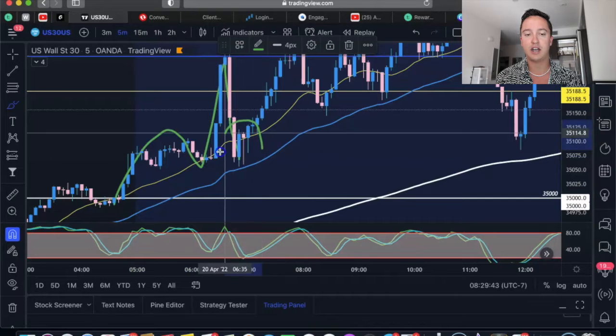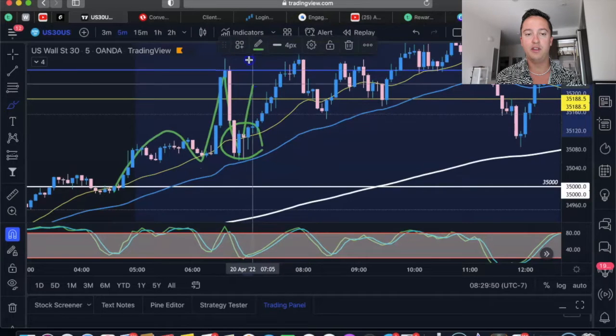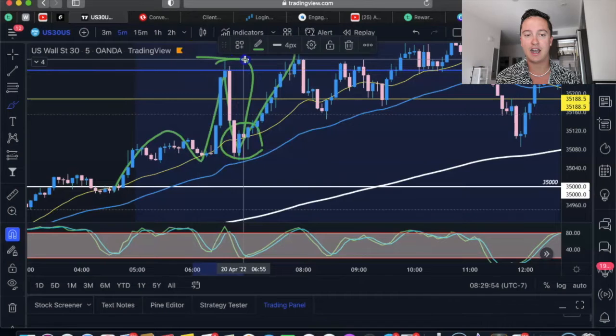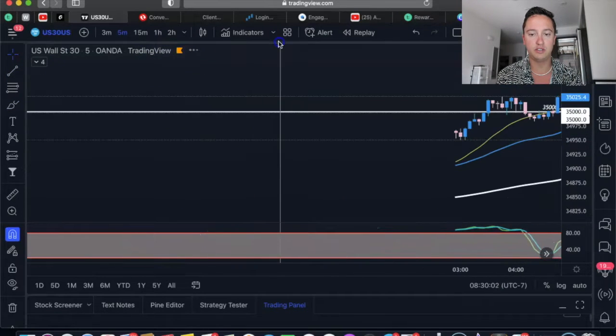So this was just a higher low, and we knew that it was going to go and tap this higher high right here. And what did it do? Boom. It blew past that higher high right there. So that was a really good setup as well. Okay, let me delete these. Okay. That was Wednesday. Now let's go to Tuesday.